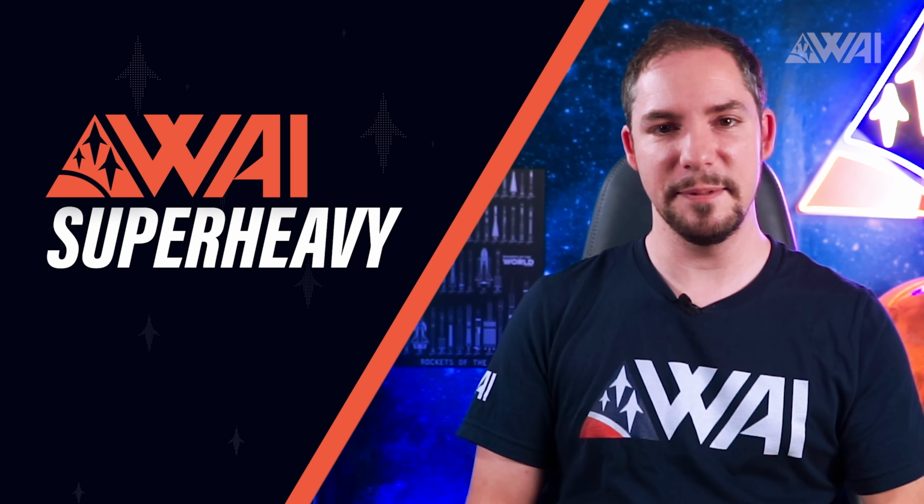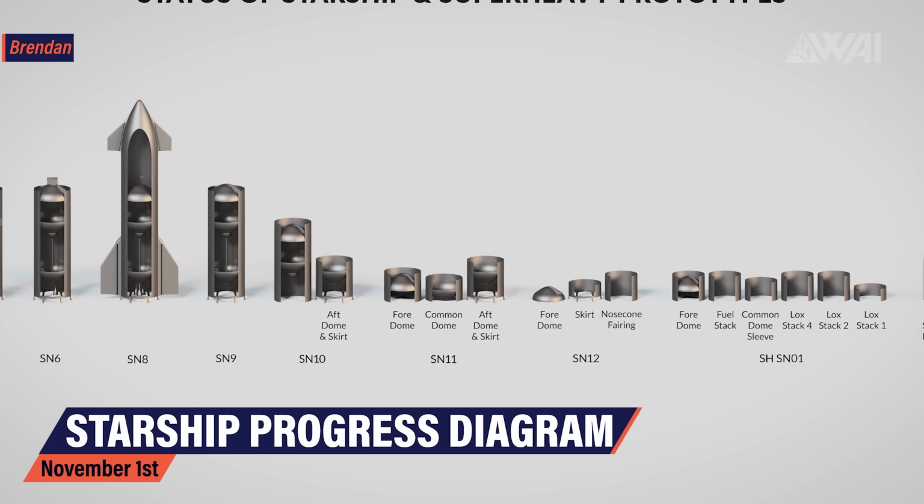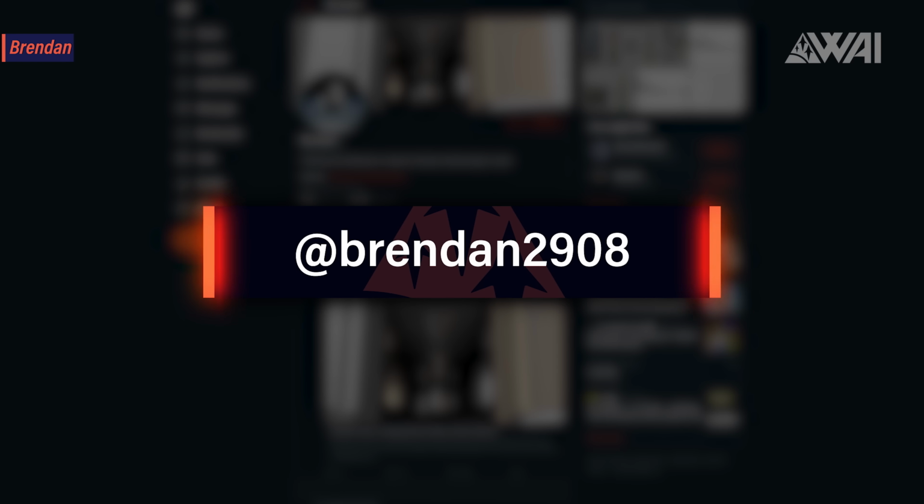Super Heavy update. Now let's look at Super Heavy in detail again. Let's see how far SpaceX is and let's see if we can shed some light on tank size. Brandon has finished yet another one of his awesome Starship prototype progress diagrams. Make sure to follow him on Twitter.